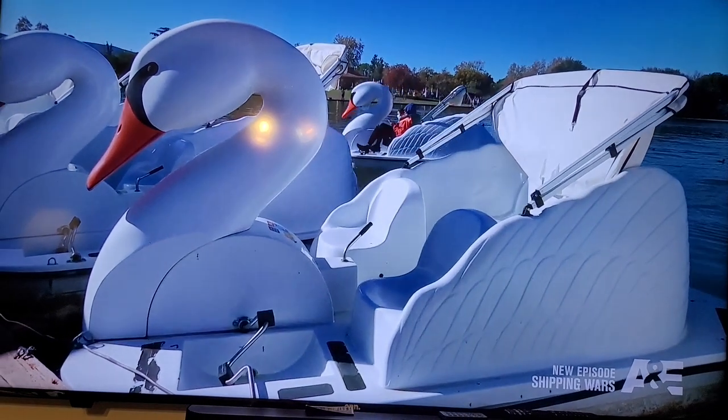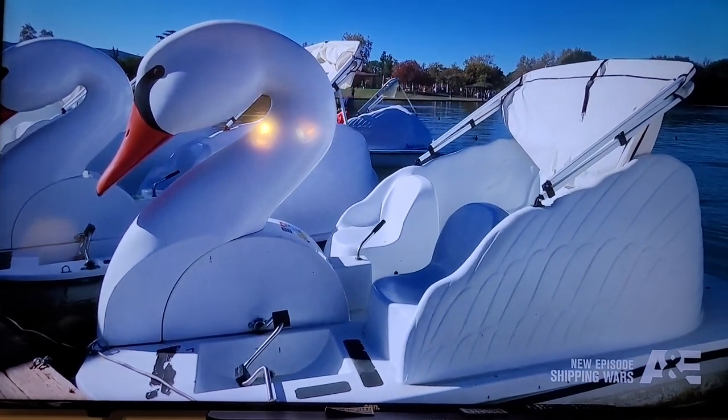Look at the boats. For our local event that we're having to teach kids about swimming and not to have fear of the water.